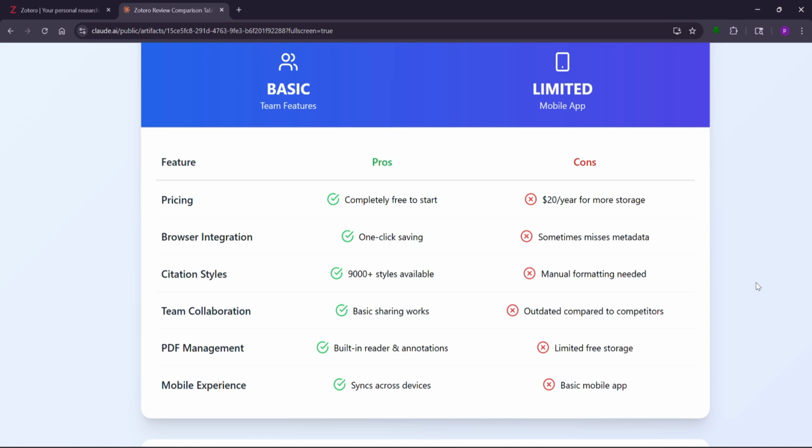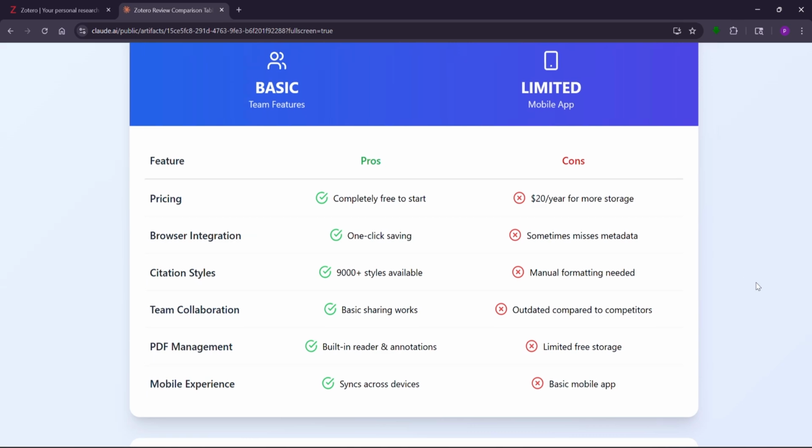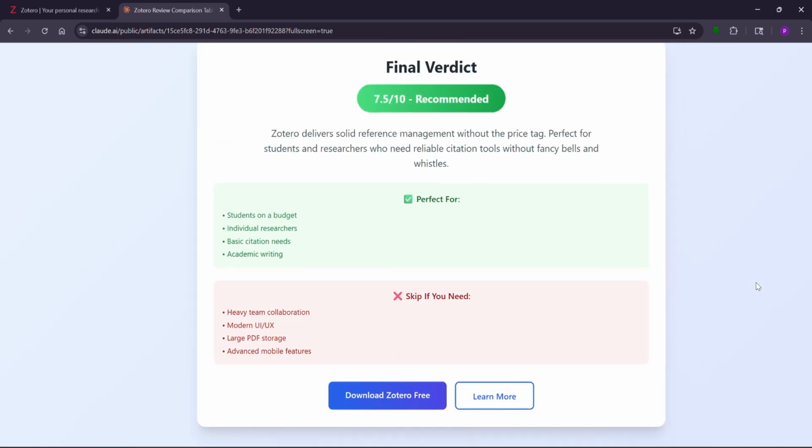Zotero does what it promises. It's free, reliable, and gets the job done. It's not fancy, but it works. For most students and researchers, that's exactly what you need. Would I recommend it? Yes, especially if you're just starting out or on a tight budget.